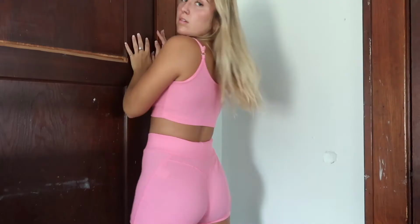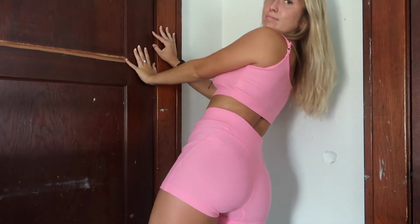I don't know that I'd wear it in public, but it has some little accentuations around the butt, like the way that it's stitched, so it makes your butt look good too. I really like it. So, yeah, I got all that stuff for that. I feel like it's a pretty good deal.